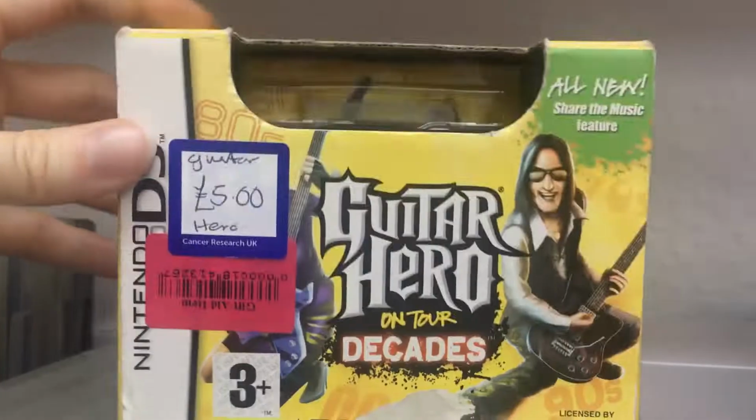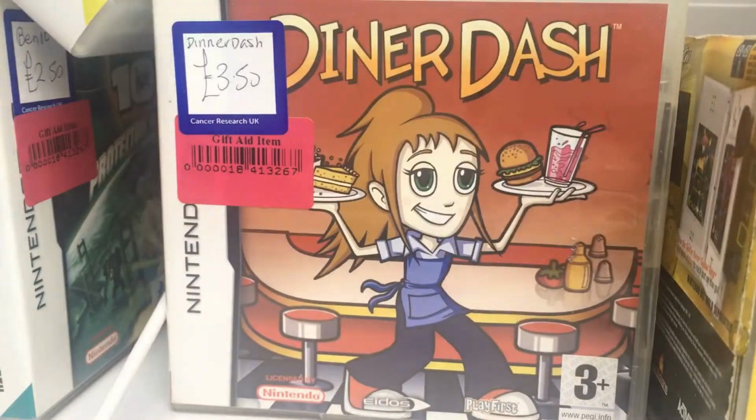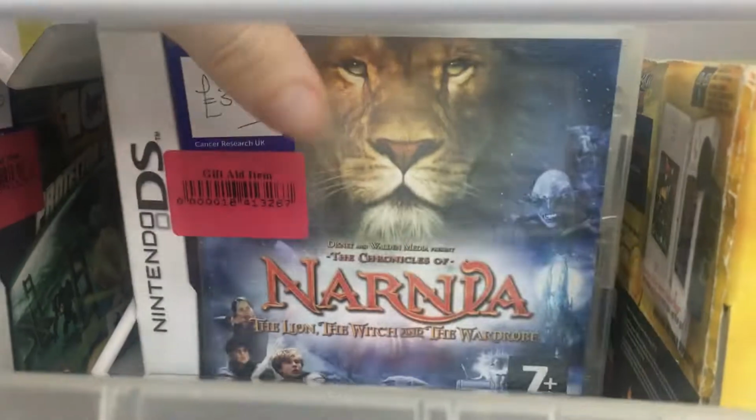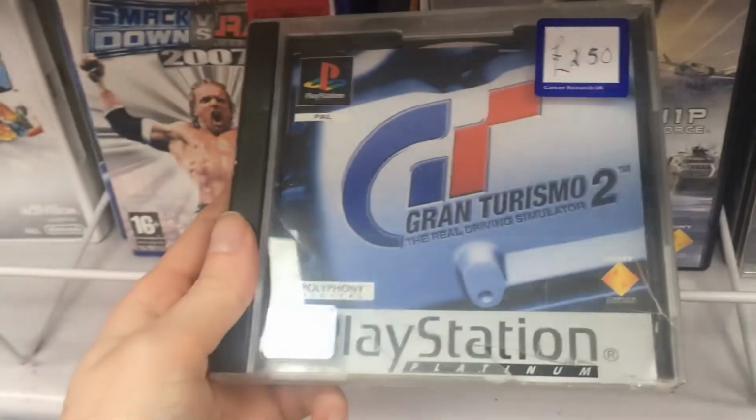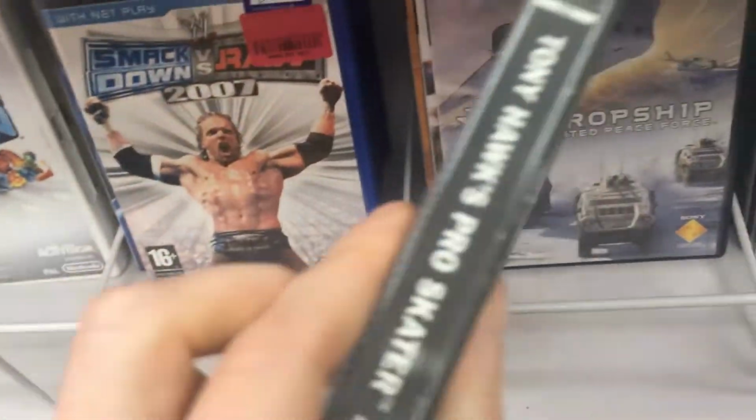Despite that, this place is in a much better location in town, so they tend to get much more media and much more video games as well, which is why this is very much a regular haunt of mine. They get a lot of good stuff in here. Here they have some PlayStation 1 and PlayStation 2 games right here.